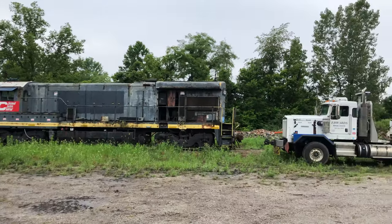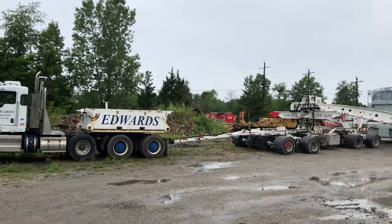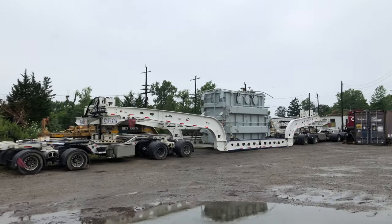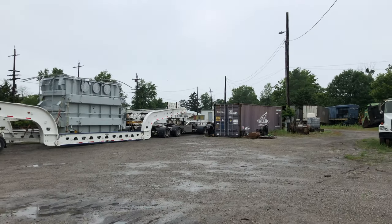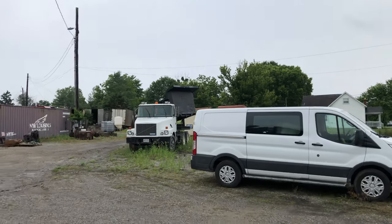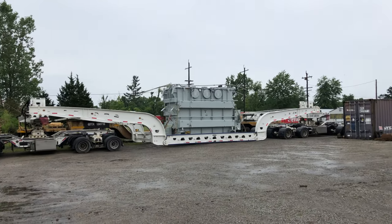Here we are at the Sardinia Wye on a Saturday. We got to take the transformer to one of the solar farms that they're installing not too far from me. I actually got a couple letters. They were wanting to use my farm for solar panels. But I just wasn't interested in that.